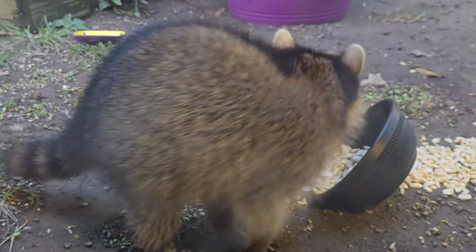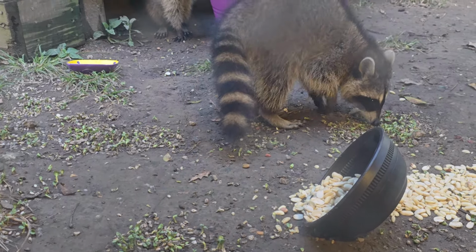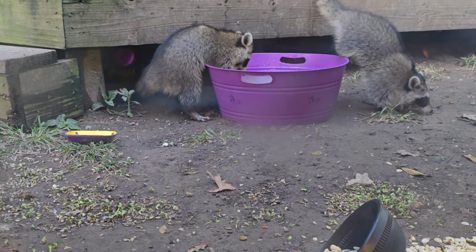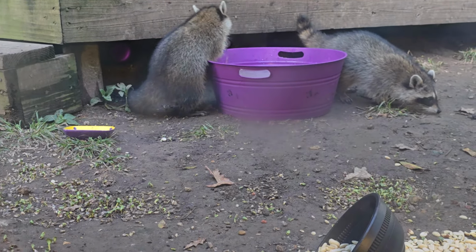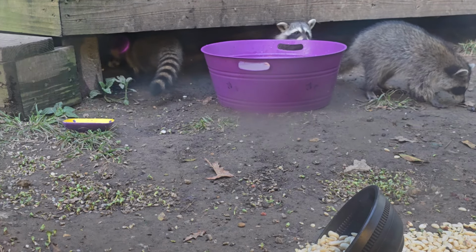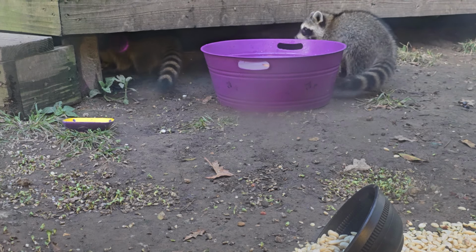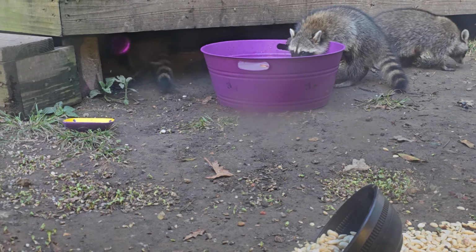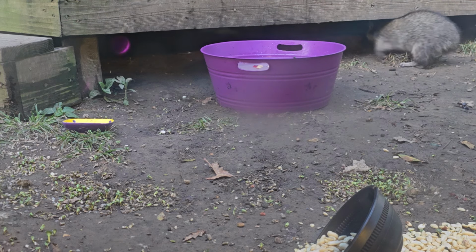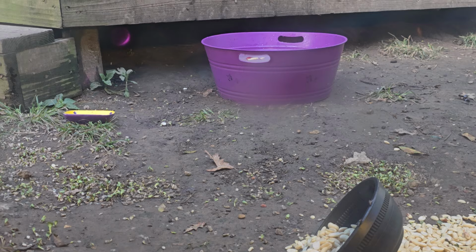We have raccoonies. It's only just after my dinner. Literally, as in I just stopped eating. And we have little furry beasts. There's four of them underneath the gazebo. 1, 2, 3, 4, 5, 6, 7, 8, 9 of them, either on top of or around the gazebo.